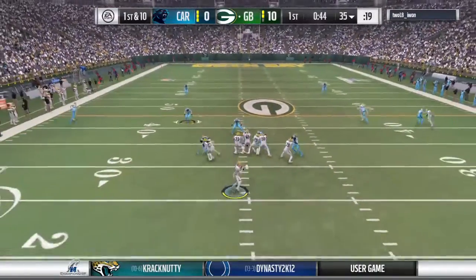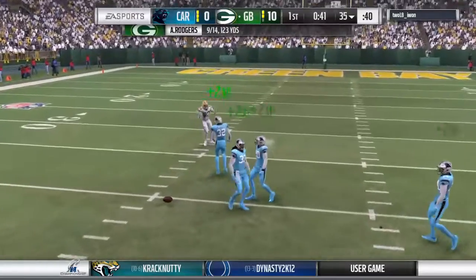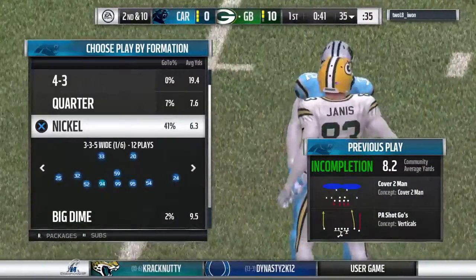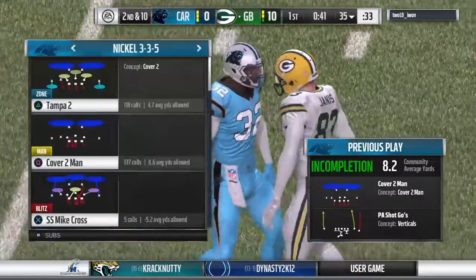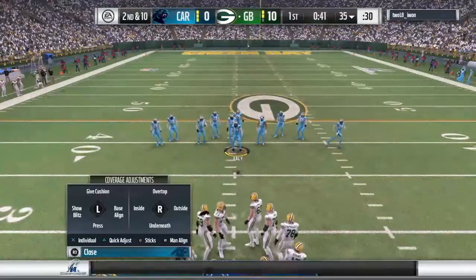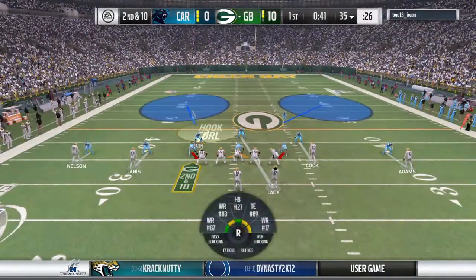Now a play fake here on 1st down. And he knocks the ball away, and it falls incomplete. Anytime a ball's thrown in the middle of the field and it's popped up in the air, I expect someone to catch it. It doesn't matter whether it's offense or defense because there's usually a great amount of bodies in that part of the field. In this case, no one came up with it.